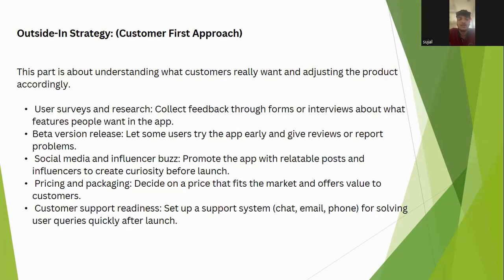Beta version release: let some users try the app early and give reviews or report problems. Social media and influencer buzz: promote the app with relatable posts and influencers to create curiosity before the launch. Pricing and packaging: deciding on a price that fits the market and offers value to the customers.